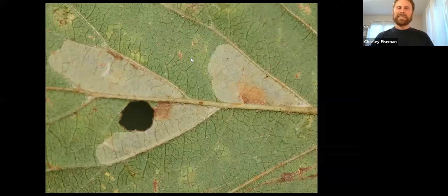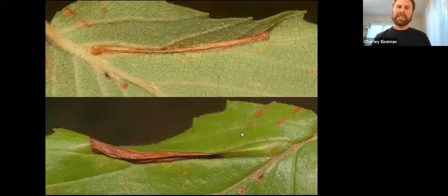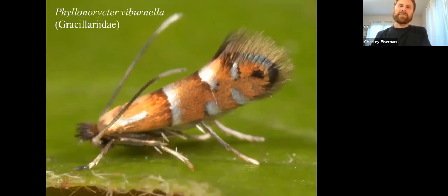So initially a sap feeding larva, and then after a few molts, it becomes a tissue feeder and also starts spinning silk. So it's making a deeper mine in the same area, and it's spinning silk that as it dries, it contracts and causes the leaf to buckle, forming this underside tentiform mine. So this is the lower surface view here, upper surface view of the same leaf, and that's the pupal skin poking out the edge of the mine when the adult emerged. This was an arrowwood leaf, Viburnum dentatum, so the moth that comes from it is Phyllonorycter viburnella.